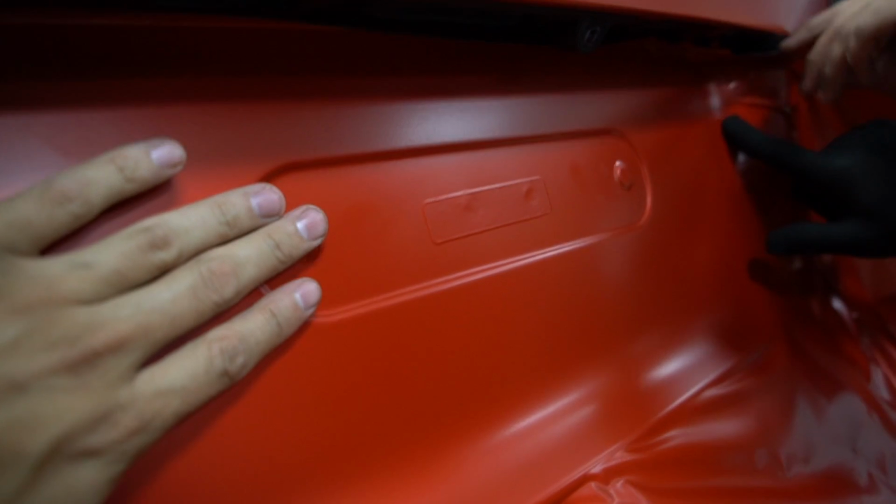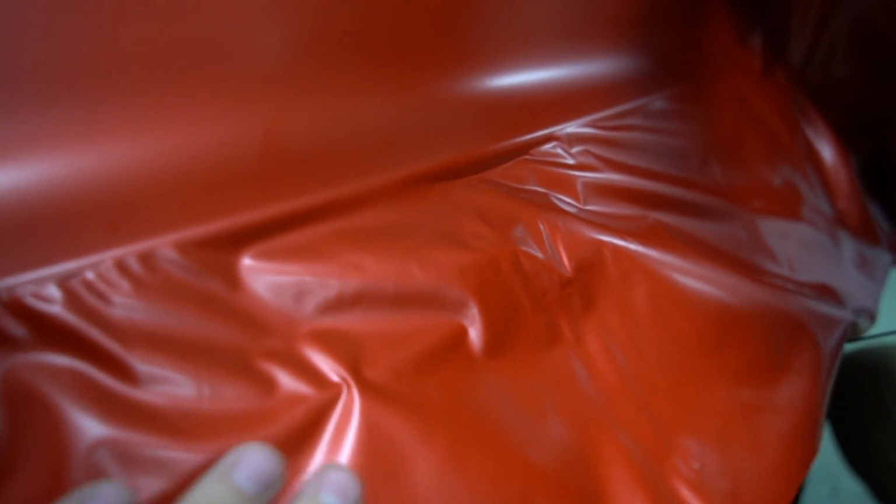And like I said, he started here, worked his way into this first bend, and now he's gonna start from this body line and work another inch down this way just by relaxing it into place.